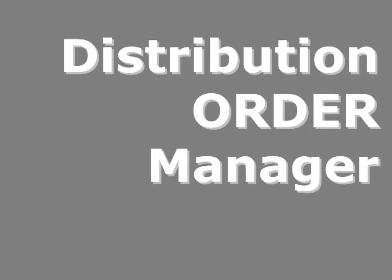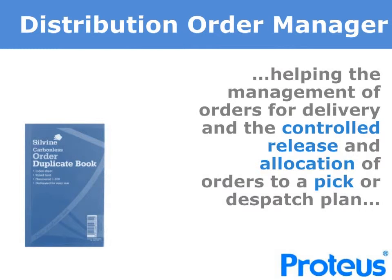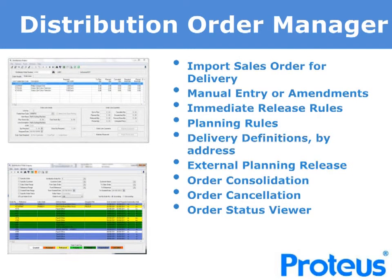So, having got the stock received, and even before put-away, you are also able to release any distribution orders for picking. PROTEUS Distribution Order Management helps with the management of orders for delivery in a controlled release and allocation of those orders to help with pick and dispatch planning. PROTEUS is able to be set up to import sales orders from a back office system via EDI transmissions or via a simple predefined CSV file layout, and if necessary entered manually into the distribution order manager.